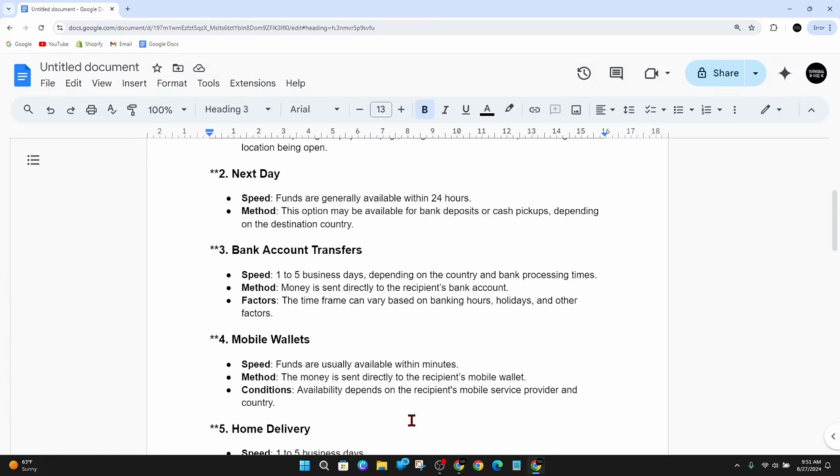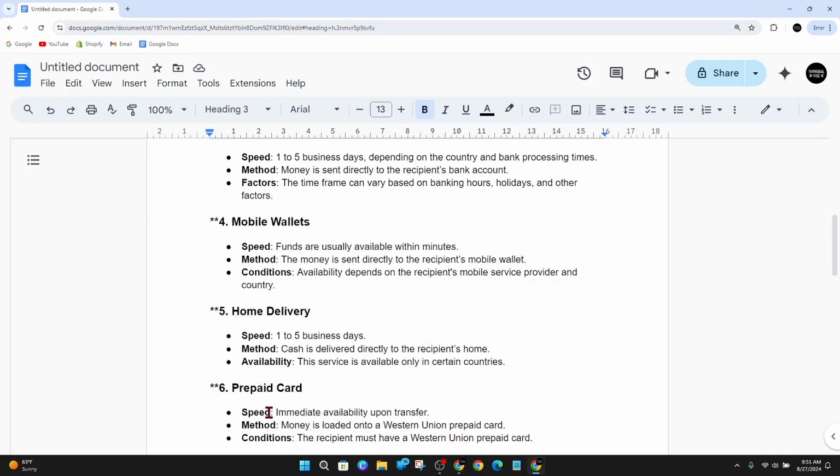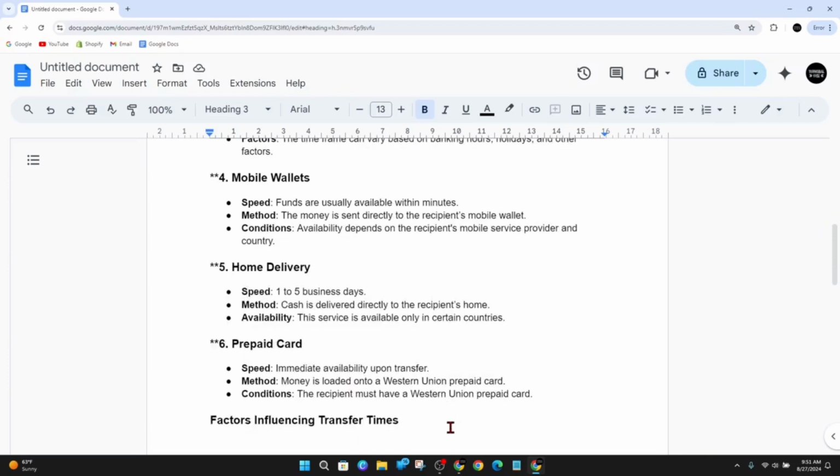Number 5, home delivery. The speed is 1 to 5 business days. Cash is delivered directly to the recipient's home, and this service is available only in certain countries. Number 6, prepaid card. Speed: immediately available upon transfer. Method: money is loaded onto a Western Union prepaid card. Conditions: the recipient must have a Western Union prepaid card.